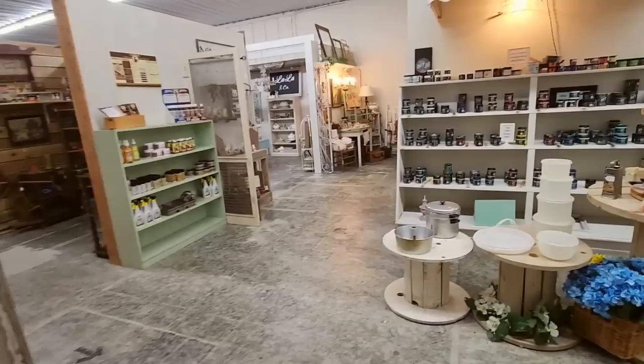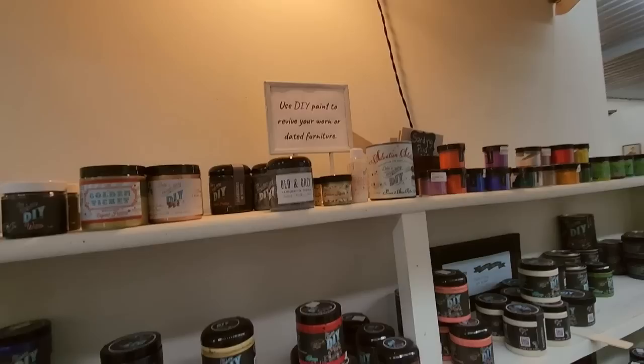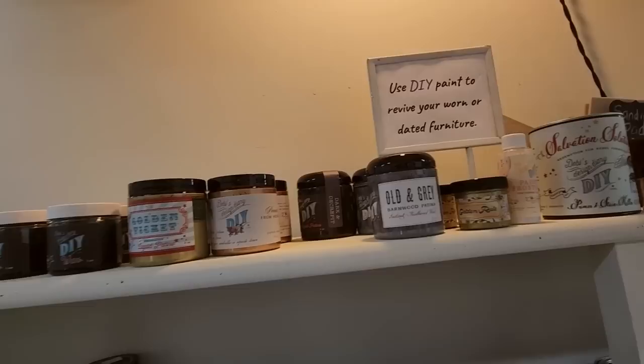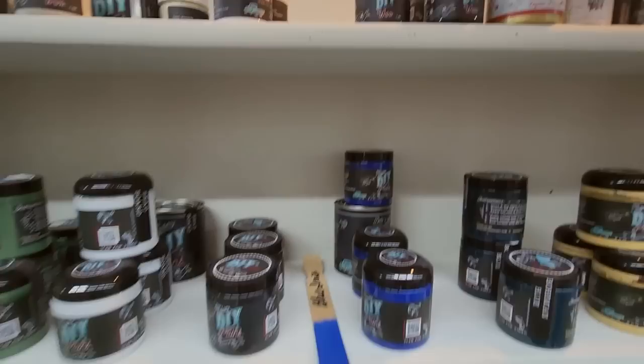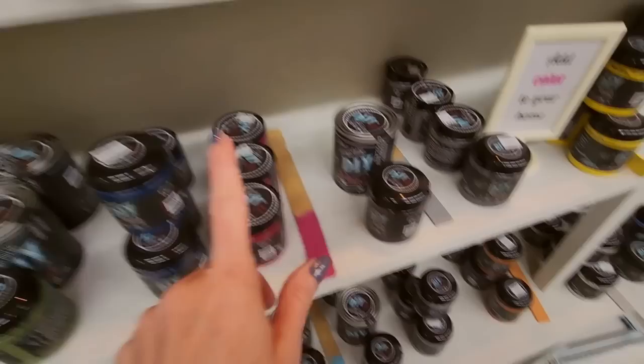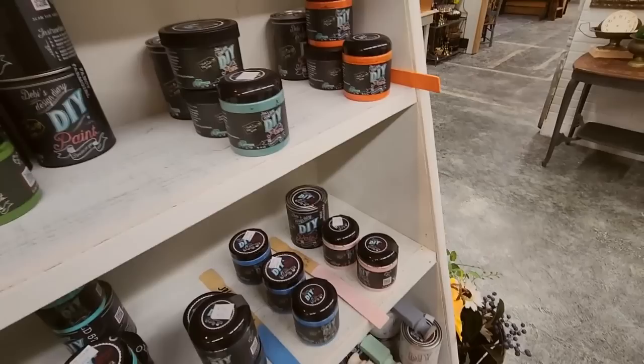What do we have over here? DIY paint. Use DIY paint to revive your worn or dated furniture. Oh, it's literally DIY paint. Old and gray, barnwood patina, liquid patina, golden ticket, Debbie's Design Diary wax. Wow. And here we have little sticks that show you the colors that you're going to get. If you're interested, you can actually see the colors here. That's a good idea. Oh, I like that one. That's pretty. Nice. That one's pretty too.